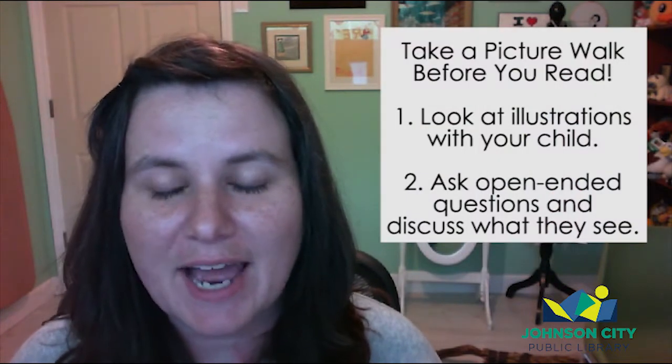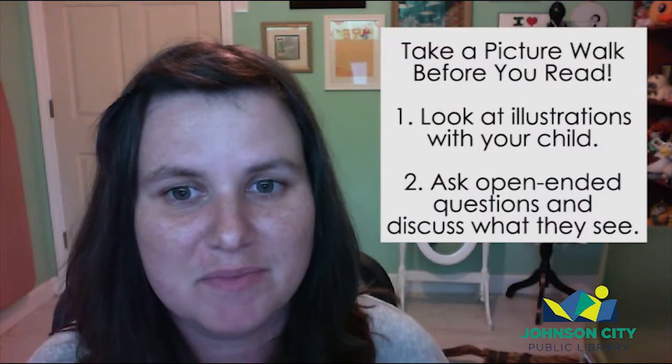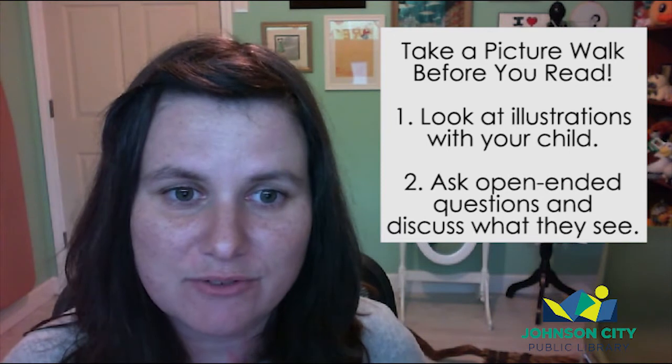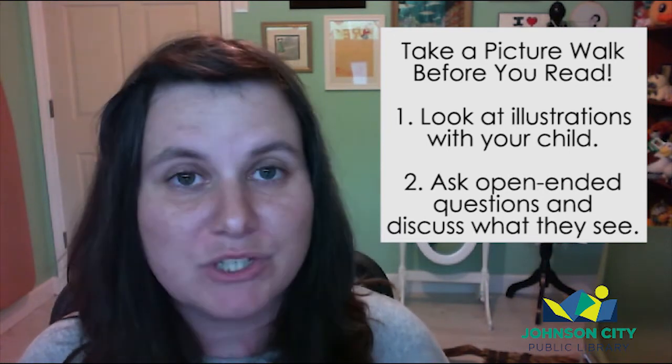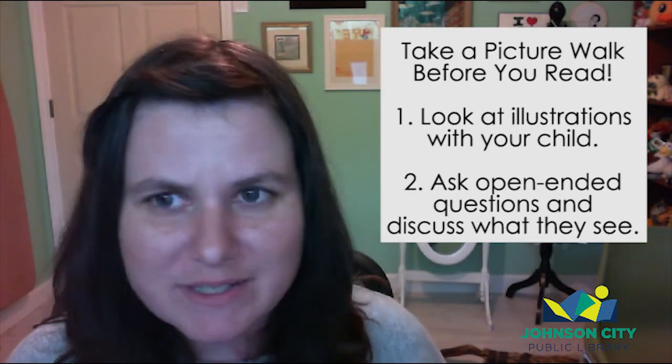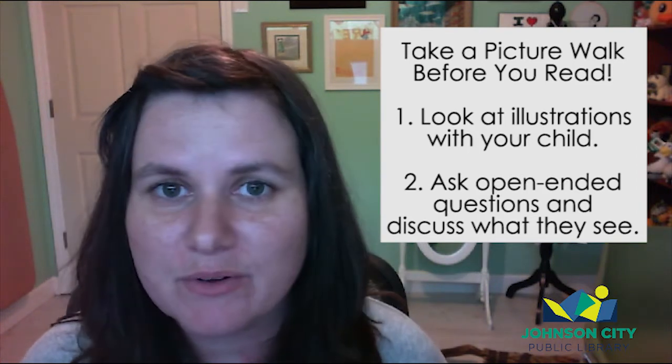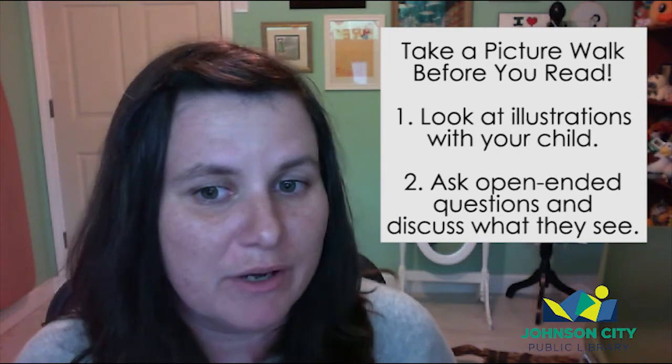Now, usually when we have bookworms at the library, we like to take a picture walk before we read our story. And families, this is something that's super easy to do with any book that you read at home. I strongly encourage it. All you do is you look at the illustrations in the book and ask your children to point out things that they see. You might look at every single illustration in the book, or you might pick out a few key illustrations to preview. You can ask questions like, what do you notice about this picture? Or what is that character doing? Or what do you think is going to happen next? It's really as simple as having a conversation with your child about what you're looking at.